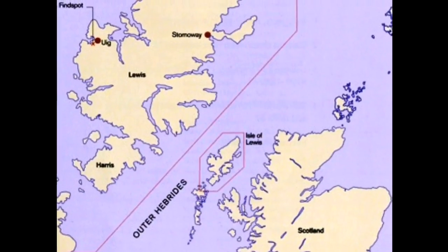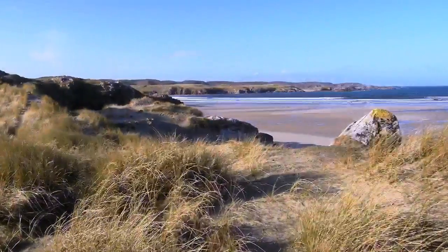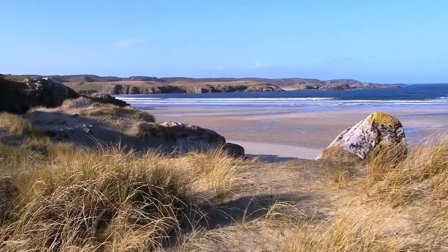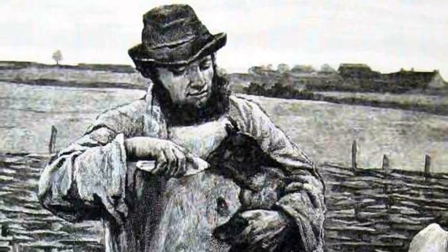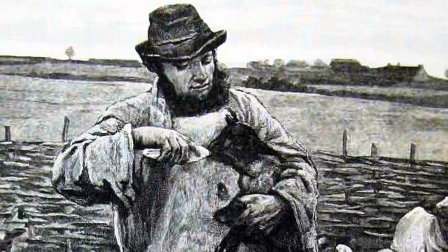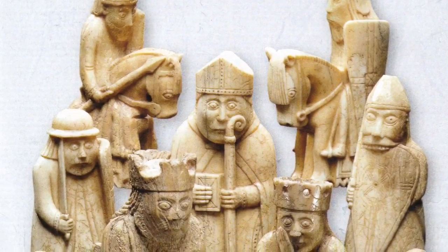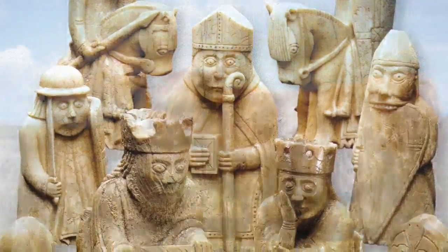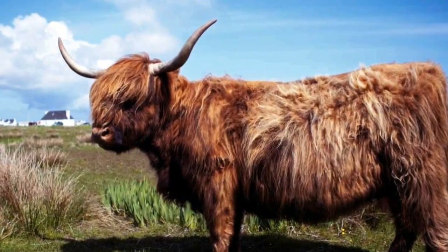Today's In Focus comes from the Isle of Lewis, the largest of the Western Isles of Scotland. It was on the western coast in 1831 that local man Malcolm MacLeod, a farmer by trade, made a remarkable discovery. Hidden within a stone-lined kist, he found 78 ornately carved ancient chess pieces. Stories vary as to exactly how he made the discovery, but my favourite involves a cow accidentally unearthing them.